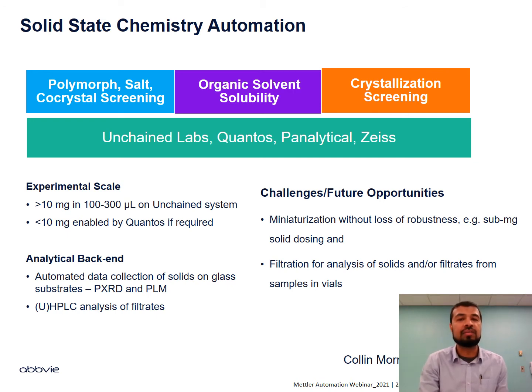And I think here the platform is very similar to what Shashank has shown, starting from Unchained Lab to execute the experiment. And then we have solid and liquid dosing robots, which Shashank showed. And then we have very accurate measurement on dosing of solids. We can do it with this Quantos unit, where we need less than 10 milligrams of solids, and then we can also integrate this whole workflow with a lot of analytical technologies. Shashank demonstrated very well on the HPLC side, but we also have PXRD-based analytics, which is fully automated.